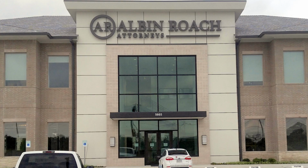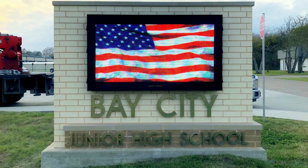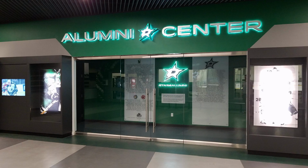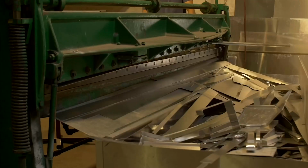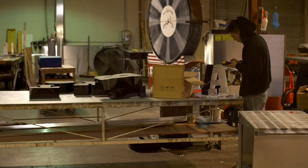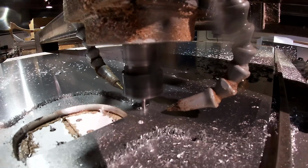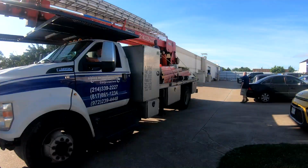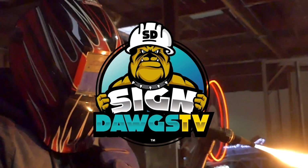Every day we look at signs. Some are beautiful, others not so much. For a business, any business, a good sign is crucial. So where does a good sign come from? Who creates these tantalizing works of art? In the Dallas-Fort Worth Metroplex, it's done right here by the people at Signs Manufacturing, the people we call the Sign Dogs.